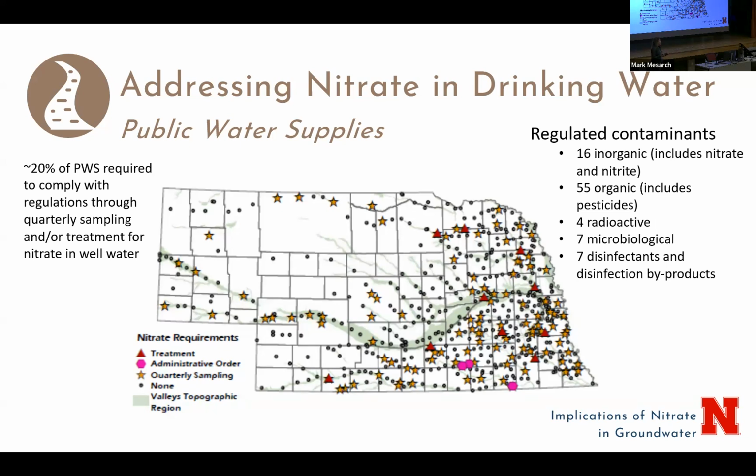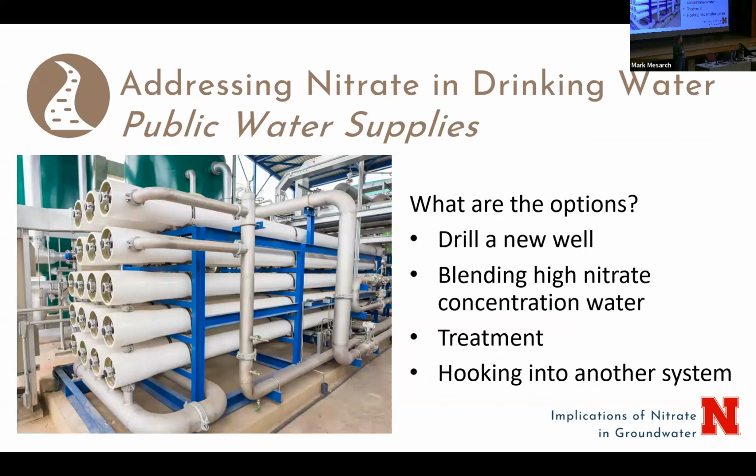And I have to put in here that a lot of the communities that have public water supplies could be someone that has 25 hookups. So these are not necessarily City of Lincoln, City of Hastings, City of Omaha. We have a little town of 200 people, and our rural water operators are really the ones at the forefront of how we address these public water supplies. So what do we do when a community, maybe a 200-person community, has a high concentration of nitrate in their water? The first thing we look at is, do you have one well that has low nitrate concentrations and one well that has high nitrate concentrations? If you have that combination, can you blend water from the two wells to get below that 10 parts per million?